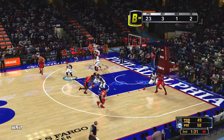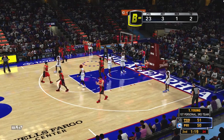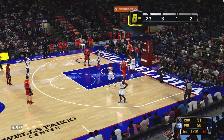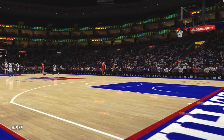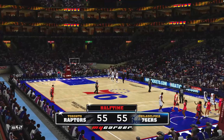1:22 left in the first half. Lowry dishes to Valanciunas. That puts them in the lead. But you threaten the defense inside and then find the open man on the outside. Good offense. Well, coaches love him because of the hustle he's continually showing out on the floor. And I think where you really see it most is on the offensive boards.